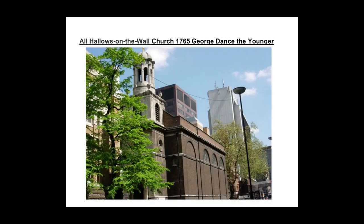So then the main branch of the river goes alongside Blomfield Street, which was then known as Deep Ditch in its early days, runs down what is today's Blomfield Street to the east of Finsbury Circus, and then under the city wall. And here it is, just west of All Hallows on the Wall.